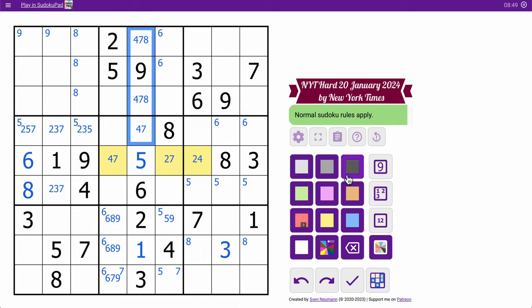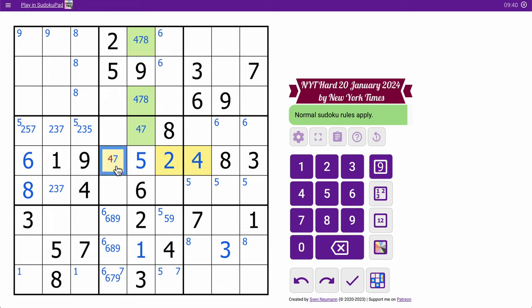Okay, there's a triple. Unfortunately, that crosses a box, though. I can't do much with it, but those two ones are going to mean one of these is a one. Okay. Oh, wait a minute. I'm an idiot. 4, 7 pair there. This can't be 7. That's a 2, so that's a 4. That's 7. That's 4. These are now 7, 8. And 7 means this isn't.